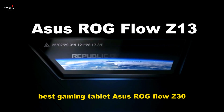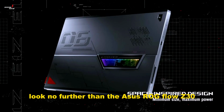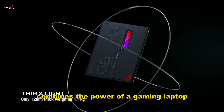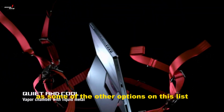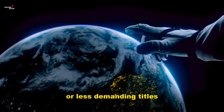Best gaming tablet, Asus ROG Flow Z13. Looking for an ultra-portable option for gaming on the go? Look no further than the Asus ROG Flow Z13. This innovative device combines the power of a gaming laptop with the convenience of a tablet. While not as powerful as some of the other options on this list, it packs a surprising punch and is perfect for casual gaming or less demanding titles.